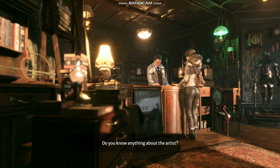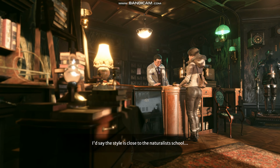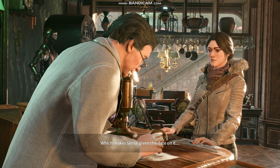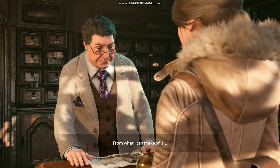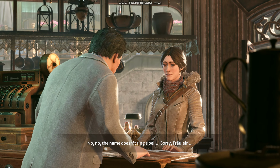Do you know anything about the artist? Well, I'd say the style is close to the naturalist school, which makes sense given the date on it. The signature is very faint. From what I can make of it... The name doesn't ring a bell. Sorry, Fräulein.